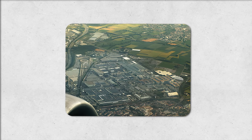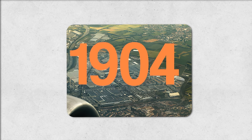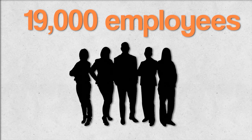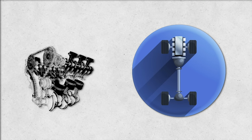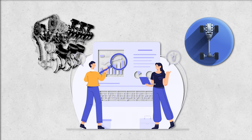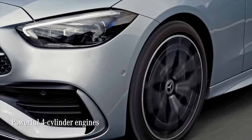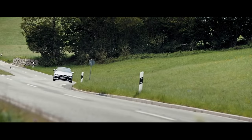The Stuttgart plant was built all the way back in 1904. Today it's one of the largest Mercedes plants. They have some 19,000 employees. This is where the Mercedes transmissions, engines, and axles get made. This is also where you'll find the Mercedes-Benz research and development team. So if you're wondering where Mercedes-Benz is planning its future electric vehicle batteries, it's here at the Stuttgart facility.